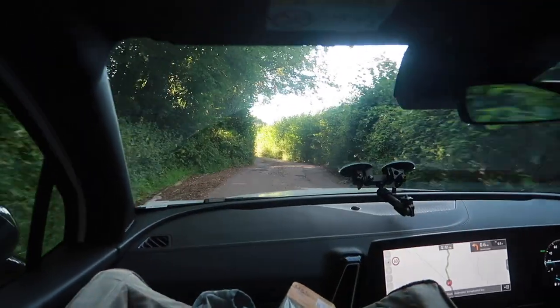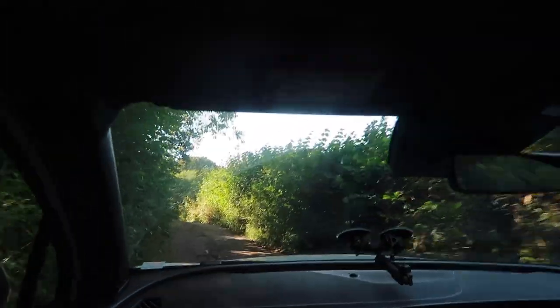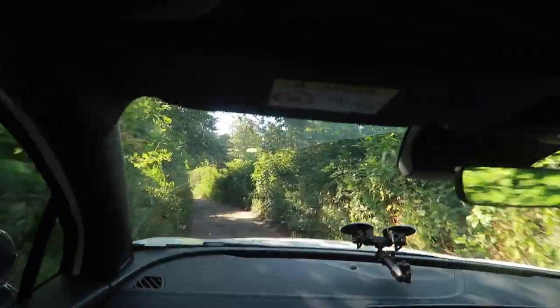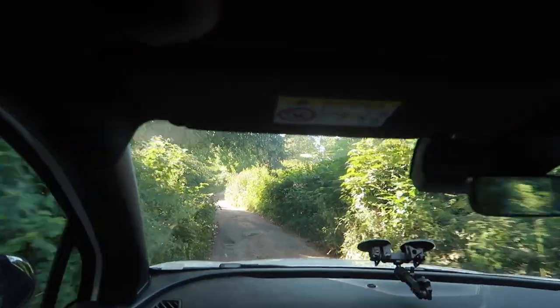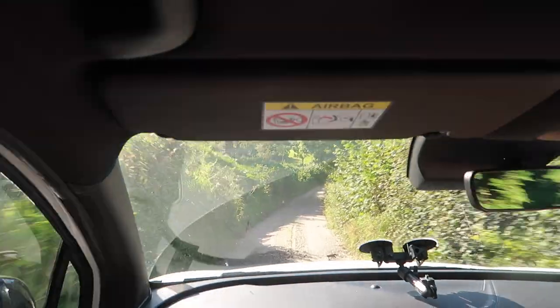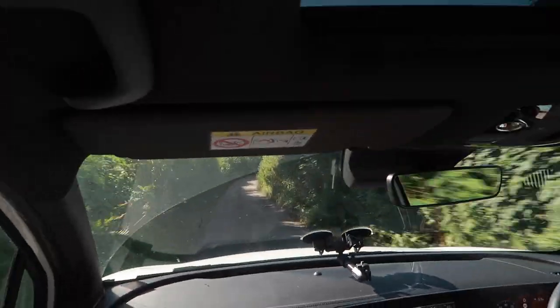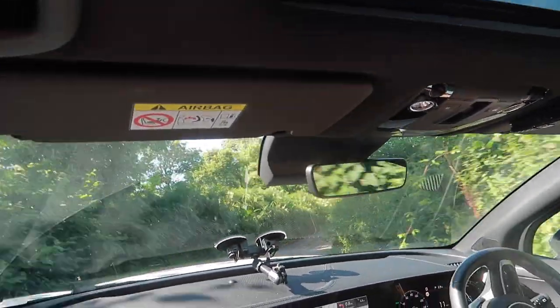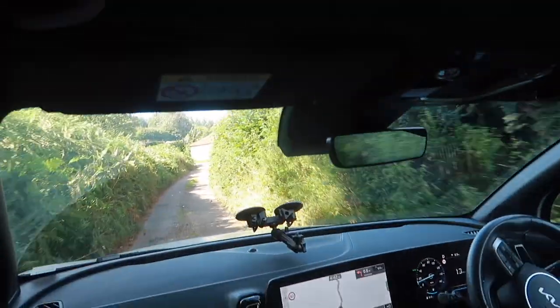Look at these roads. We've been going for miles now like this. It's absolutely terrifying. If someone comes from the opposite direction, we're knackered. Louis has had enough now. Oh my God, there's not even anywhere to pull in. No, so what do you do? They're all blind bends.